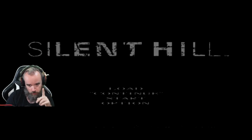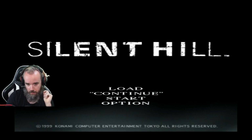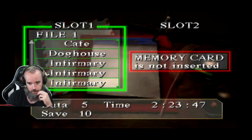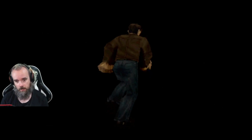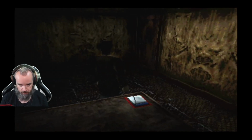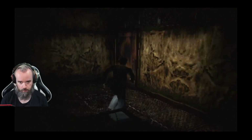Okay, let's load. If the shotgun is required, then I can load and we can do it. Because I have a previous load that's before we did the roof key. And I basically wasted all my shotgun bullets in the classroom. So let's do the roof key. Because I was lost here. So let's go back to the roof.